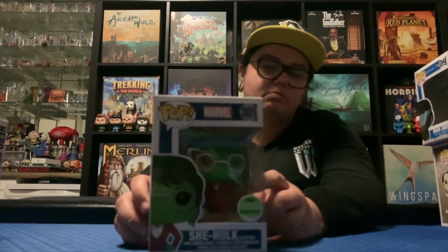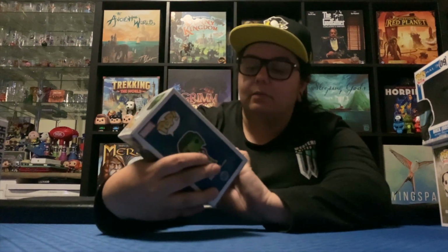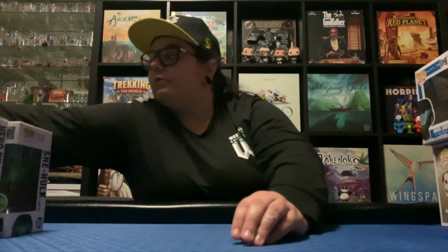But her glasses were disconnected, so we just popped them back in and it was fine. I don't know why it was a defect, because they went in and now they're sitting fine. We didn't even have to glue them. So that was interesting, but I'm very happy because it worked out for me because I got it for $5. So we got the She-Hulk Lawyer, which is a great one.